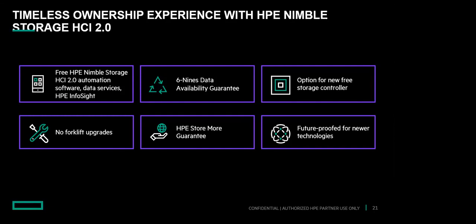If you purchase Timeless along with this HCI 2.0, that means that now you have an option for a free new controller after, for example, this controller goes end of life. Now we are standing on generation 5 controllers, and after 5 years or after 4 years, generation 6 controllers come up, which are obviously faster in compute, faster in speed, in agility. So if you have the Timeless subscription enabled, you can easily upgrade your controller free of cost.